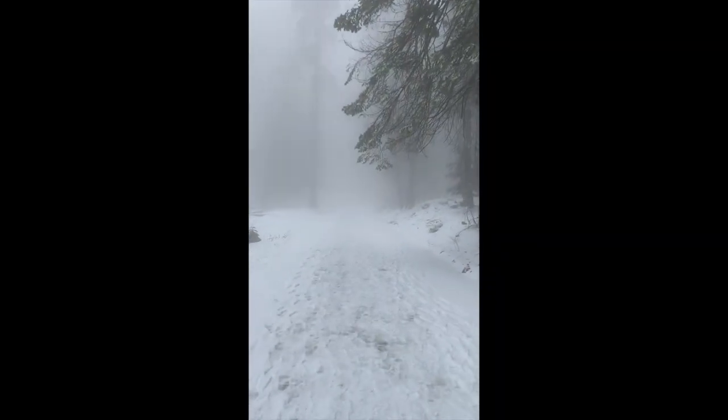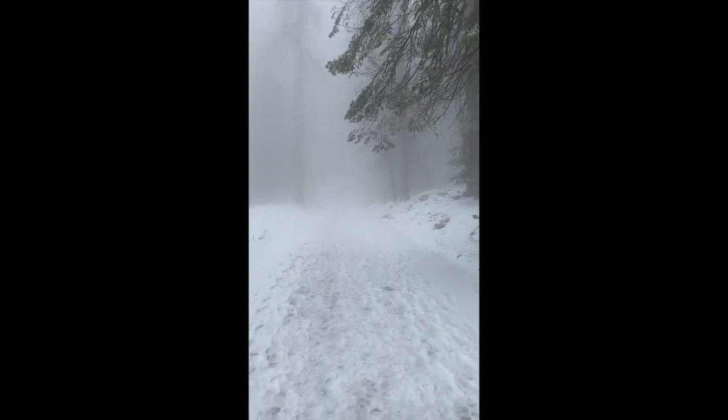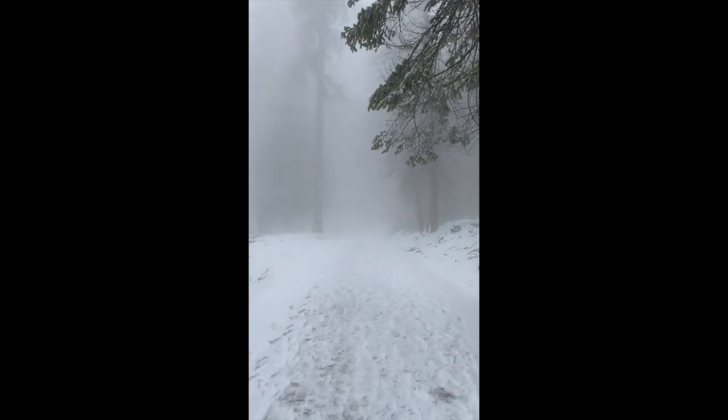Here we are at the beginning of the Moro Rock Trail. So in wintertime it's closed, so you have to walk on the route there. So I've heard it's beautiful, but it's gonna be a little icy. So this is maybe about a quarter mile from the trailhead.